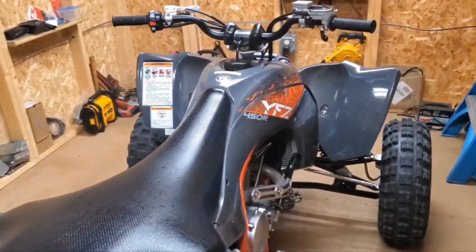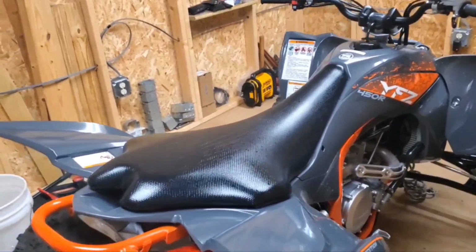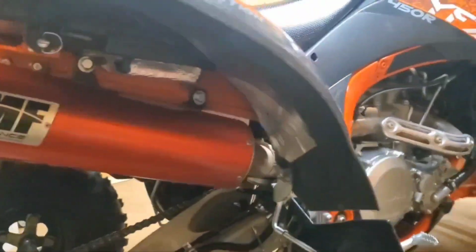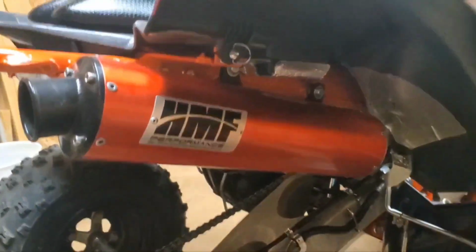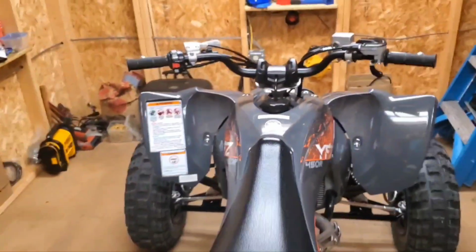Just to let y'all know what I do to my bikes, the only thing I do when I get it new is the HMF exhaust, sometimes the full exhaust, but most of the time just the slip on, because there's really no difference. I've experimented with this and there's really no difference. And I have the HMF optimizer plugged in under the seat.